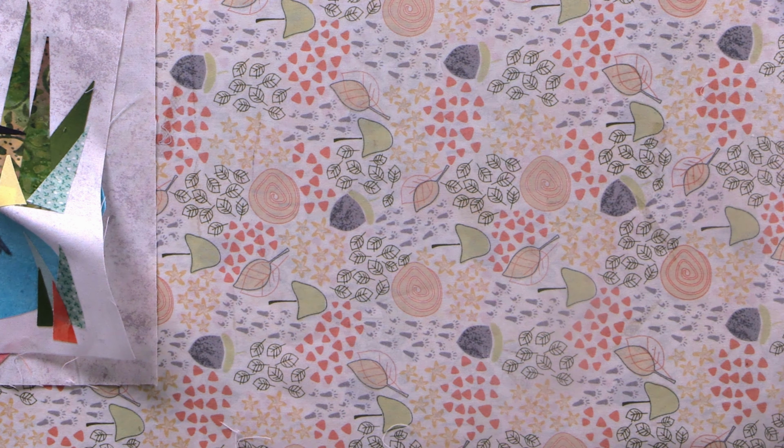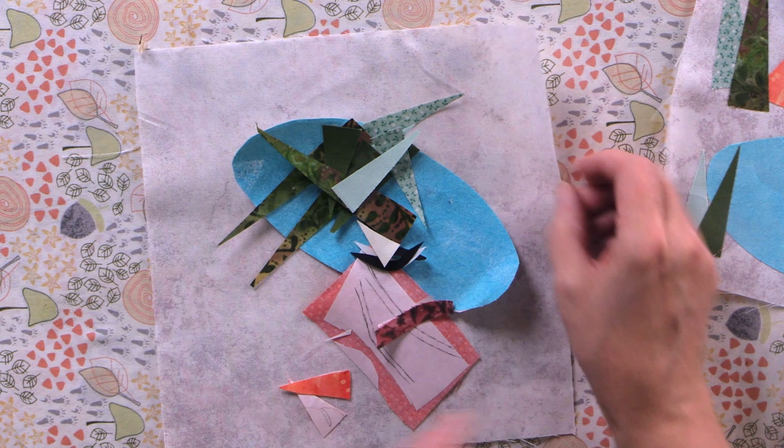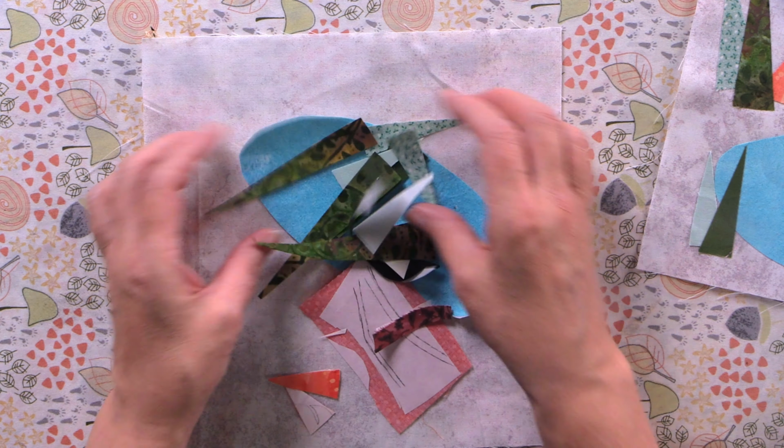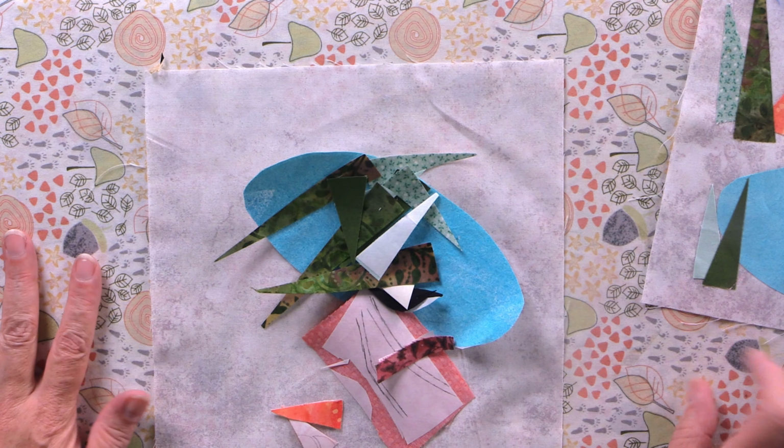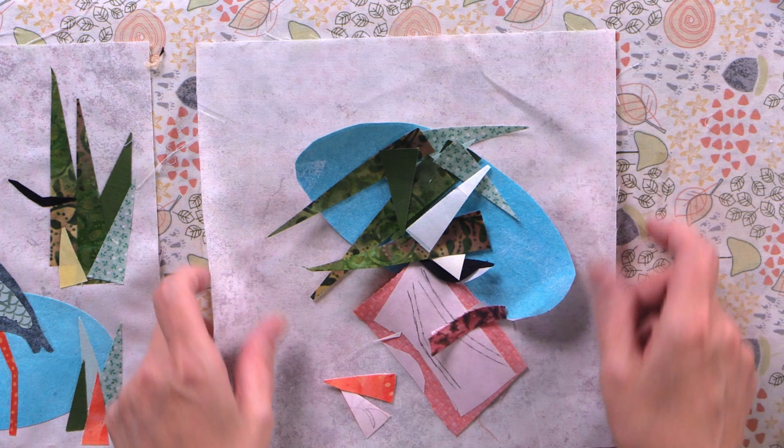Happy, proud, excited. I'm kind of sad it's coming to an end. But we've got some peeling to do and some setting to do. We're going to pretty much set our block up just like this one here.